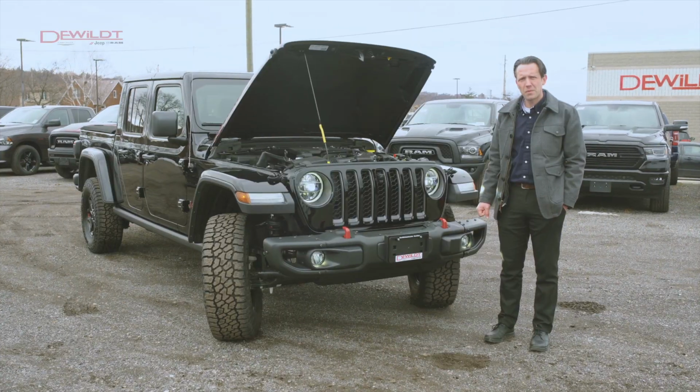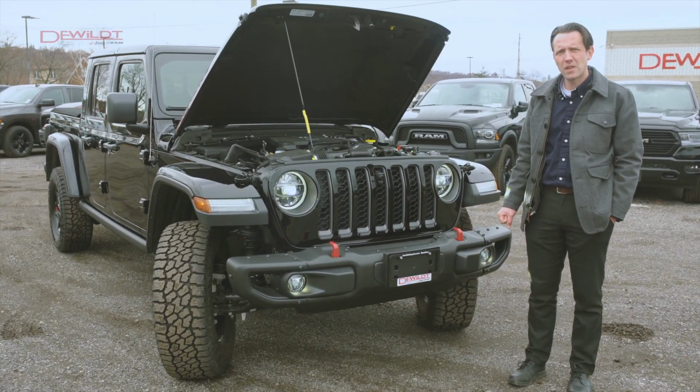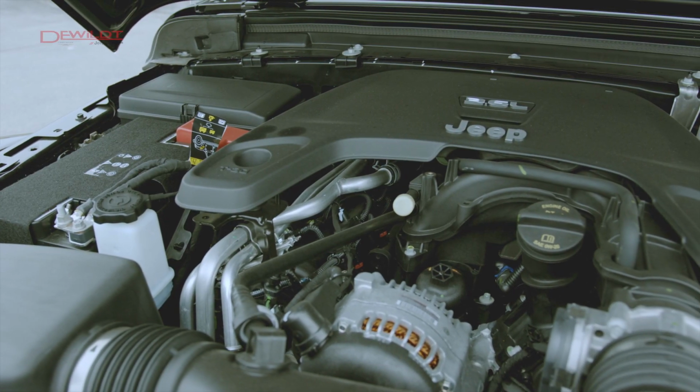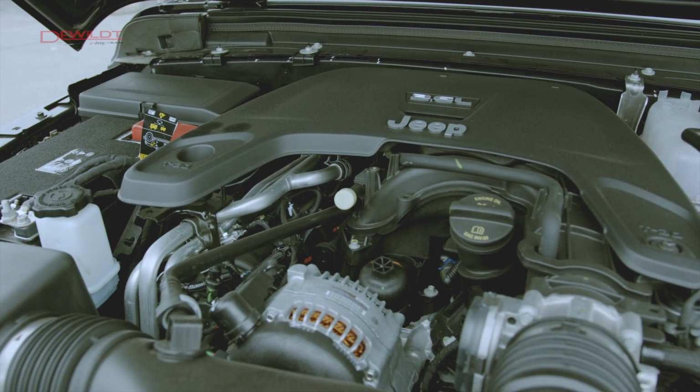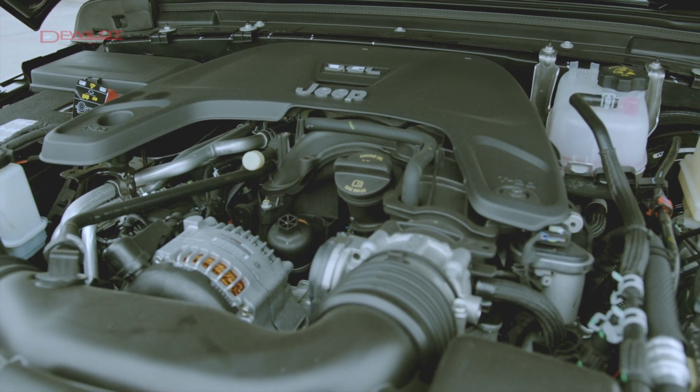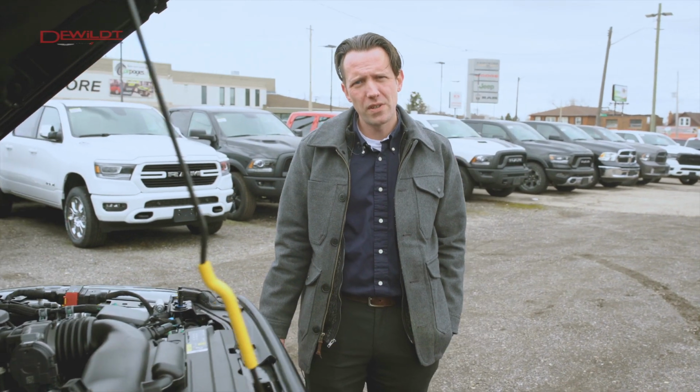So here we have the 3.6 liter V6 Pentastar engine, one of the top 10 engines in the world. This vehicle has 285 horsepower and 260 pounds per foot of torque. Come mid-2020, we will be seeing some diesel engines available in the Jeep Gladiators as well.